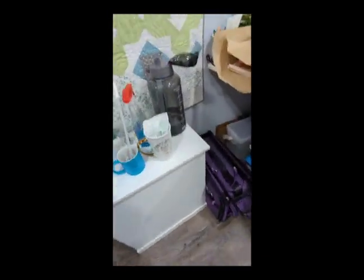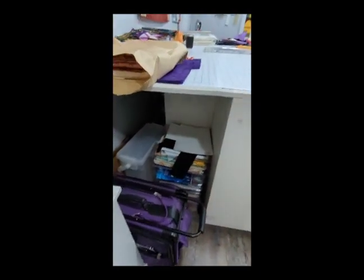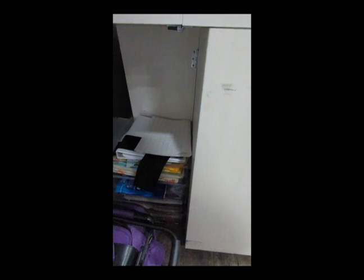And then back here is where I hide a lot of my UFOs in this back little cubby that nobody sees. And I use these plastic store-in totes right here for all of my unfinished projects. See, right there, that's my unfinished projects.